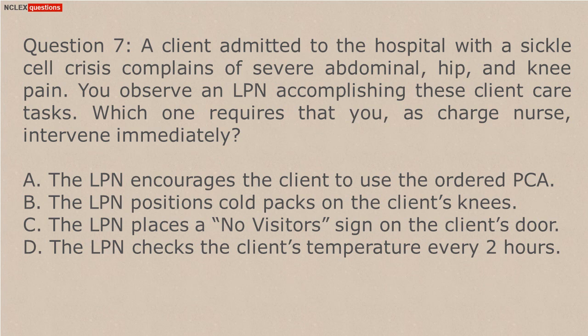Question 7. A client admitted to the hospital with a sickle cell crisis complains of severe abdominal, hip, and knee pain. You observe an LPN accomplishing these client care tasks. Which one requires that you, as charge nurse, intervene immediately? A. The LPN encourages the client to use the ordered PCA. B. The LPN positions cold packs on the client's knees. C. The LPN places a no visitor sign on the client's door. D. The LPN checks the client's temperature every 2 hours.